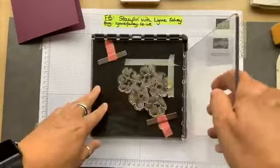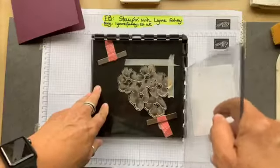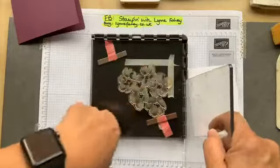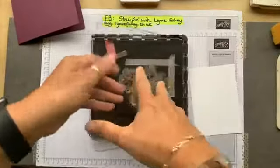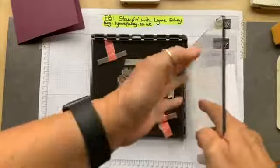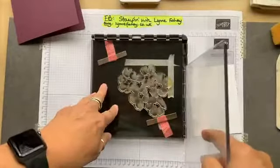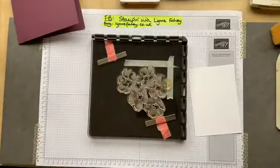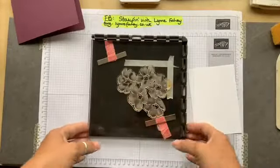You can actually move it down in inch increments, so if you had happy birthday and you wanted to do that all the way along a card, you'd start it, stamp it, move it down one, re-ink it, stamp it, move it down one, and so on. So I'm not using this second plate. I only have one plate that I want to be using today.